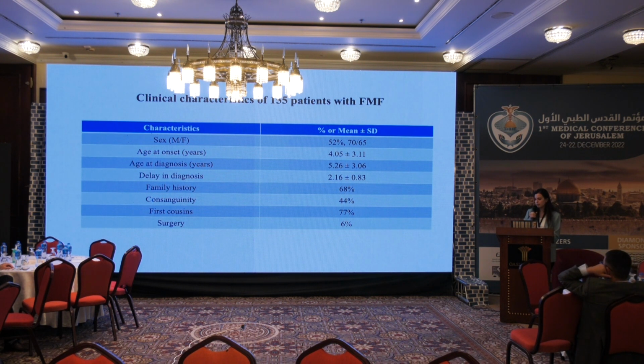So it's descriptive data. Once data extraction is done, we are looking to do a phenotype-genotype association study. So it was done retrospectively. We found mild male predominance in this cohort of patients. The mean age of onset was 4 years plus or minus 3.11 years standard deviation.